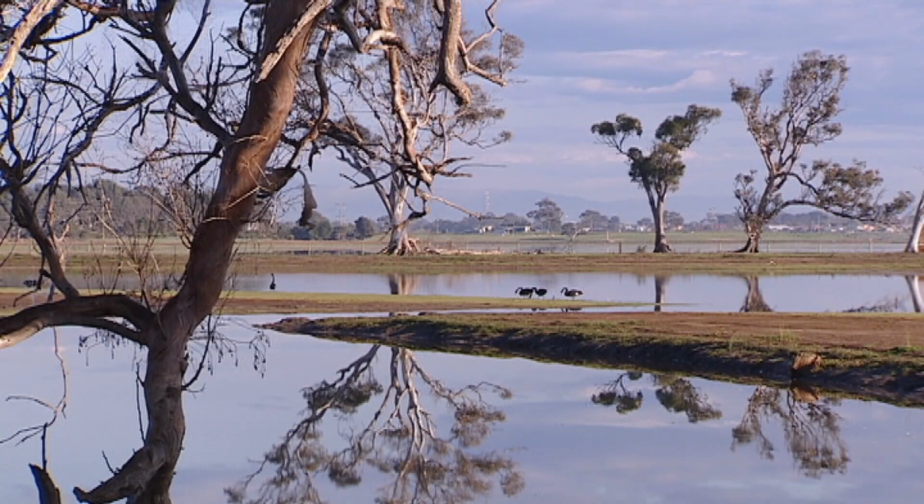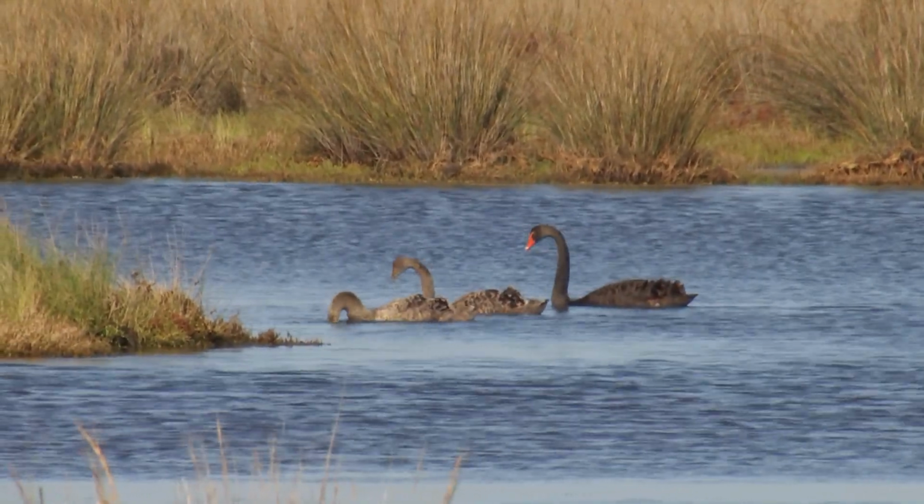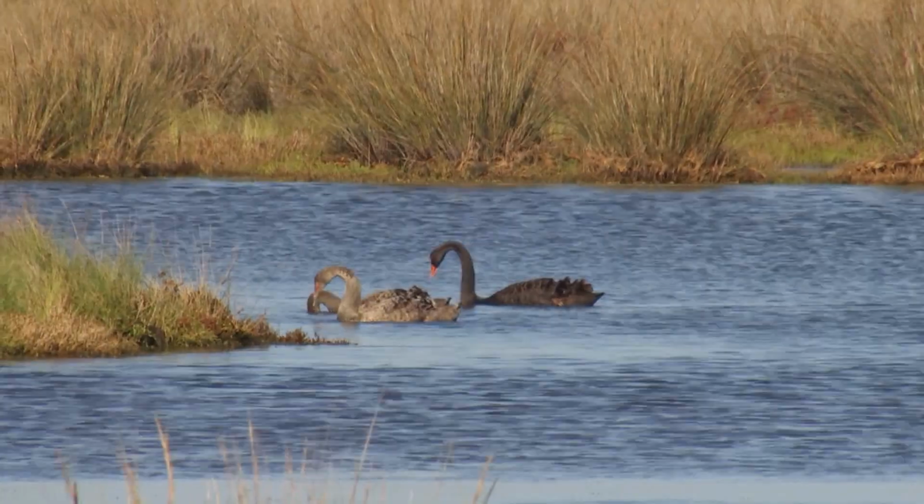It can't just be in little pockets of nature reserves. It needs to be along the whole river system, and we need private landholders to be involved as well, because lots of the wetlands in Victoria are on private land. So really, if we're not working with the farmers, then we're missing a huge chunk of the picture.